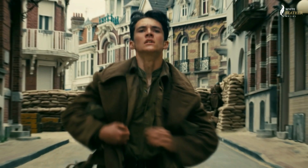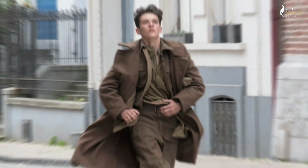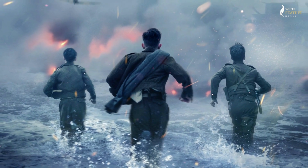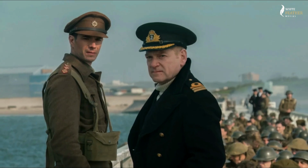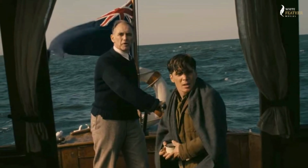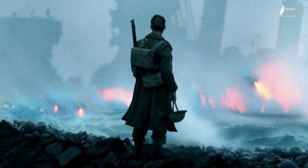Nolan's innovative storytelling technique divides the film into 3 distinct timelines: land, sea, and air, each progressing at a different pace. This unconventional structure builds a palpable sense of urgency and desperation as the audience experiences the evacuation from multiple perspectives. The ticking clock of the impending German onslaught is ever present, creating a constant state of tension.